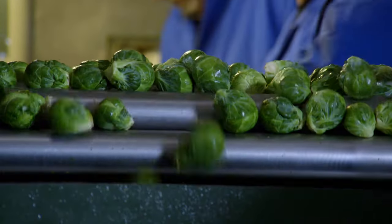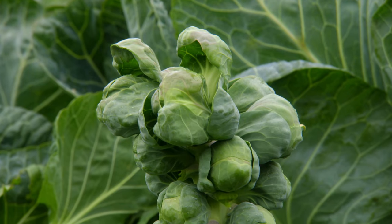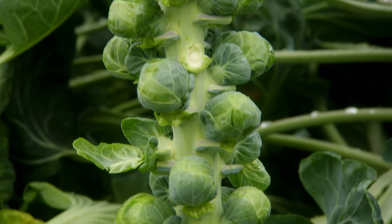Back in the day, I think sprouts were maybe overcooked, overboiled. A lot of the older varieties were very bitter. But really, we've come away from that. We've got lovely, sweet-tasting varieties all year round. And the sprouts on the rise, we're increasing consumption year on year.